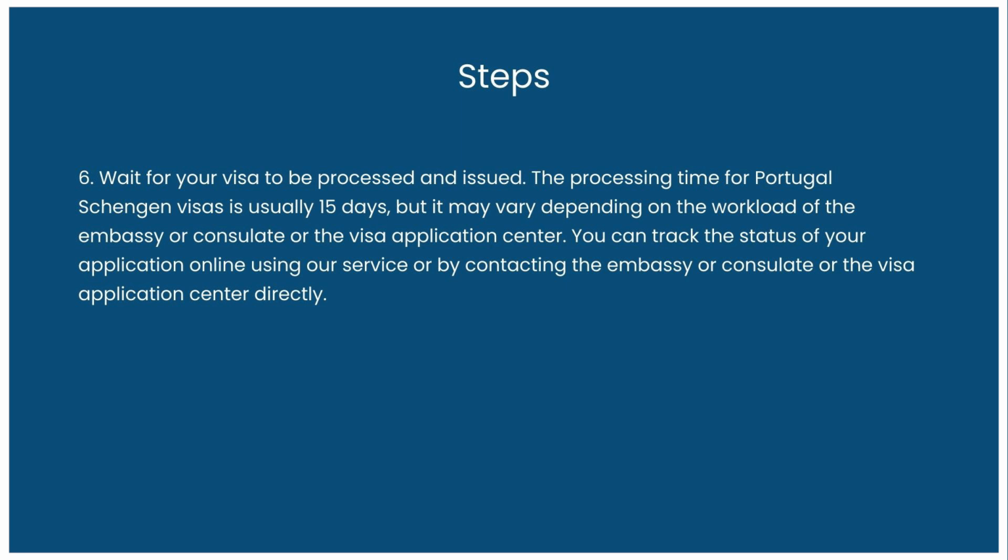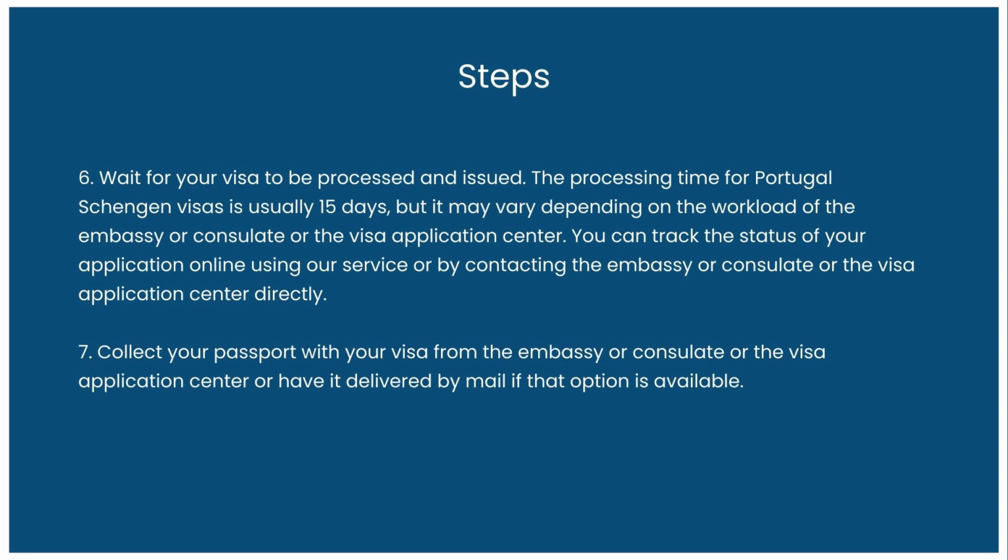You can track the status of your application online using our service or by contacting the embassy or consulate or the visa application center directly. Collect the passport with your visa from the embassy or consulate or the visa application center or have it delivered by mail if that option is available.